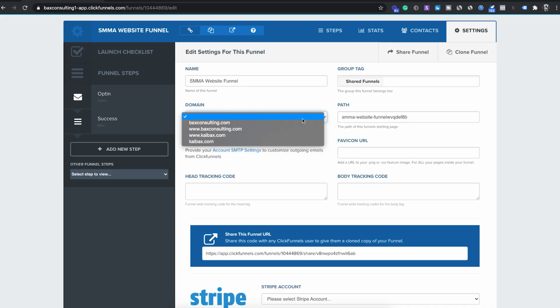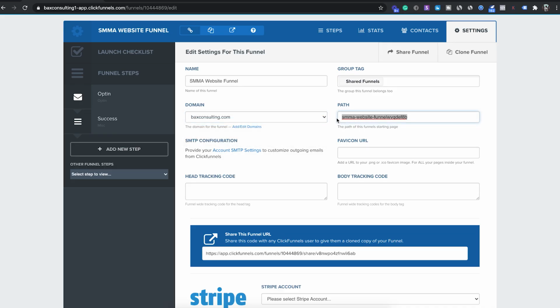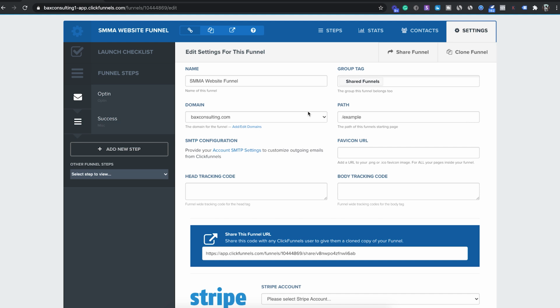It's URLs and the different steps, because there are 3 layers to URLs. You can't just do, for example, baxconsulting.com/example, right? And then that's it. There's more layers to it. So if I was to do baxconsulting.com/example in the settings tab, this is going to mean that baxconsulting.com/example is the funnel-wide URL.